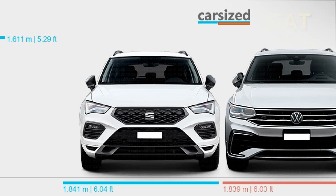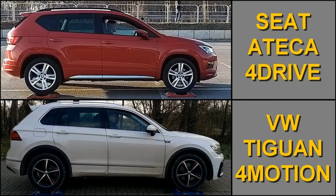For its part, Volkswagen offers the finishes Life, Urban, Sport, and R-Line for the Tiguan. Once again, the main differences lie in the technological load, although we can also see individual design details.